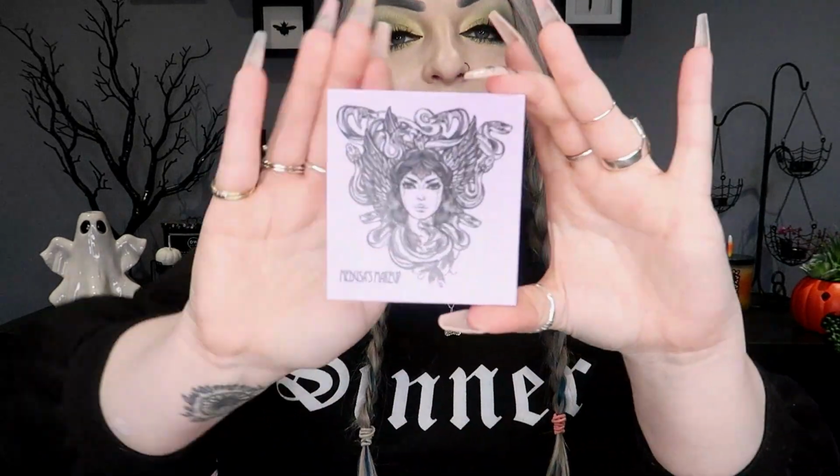And then the last thing we have in here is the palette. So it comes all nicely wrapped in a little plastic box and everything. I made the mistake of sticking the longest nails on before this video, which is not helping me open anything in the slightest. Okay, so this is what the front of the palette looks like.